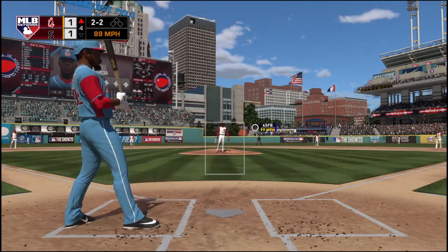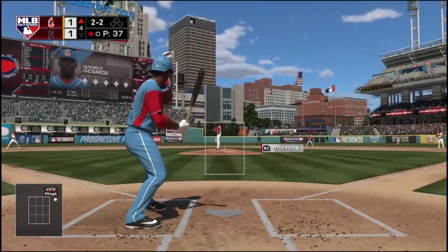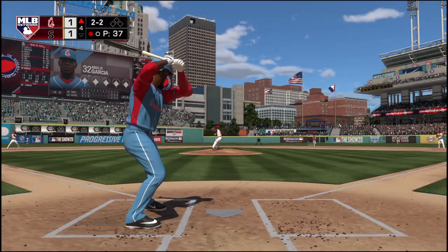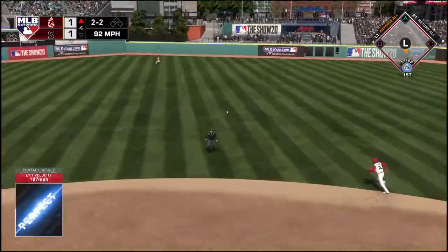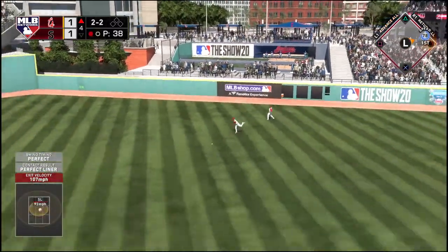Lays off 2-2 now. And this guy's a grinder. Fouls off good pitches and doesn't seem to swing at the ones just off the corner. This guy's a pitcher's nightmare. Into center field, line drive base hit. Throw into second.